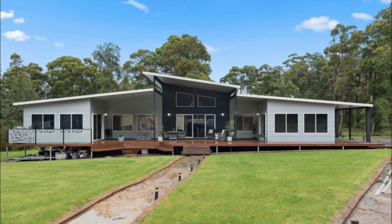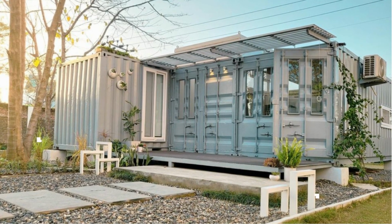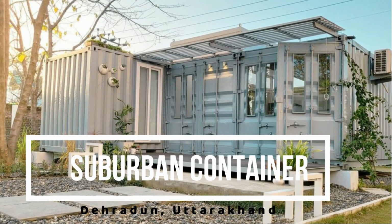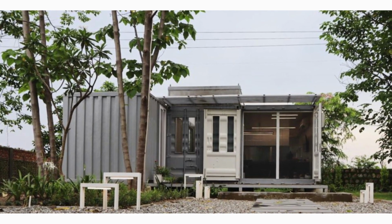In this video, we present to you a suburban style shipping container home thoughtfully designed using three 20-foot shipping containers.